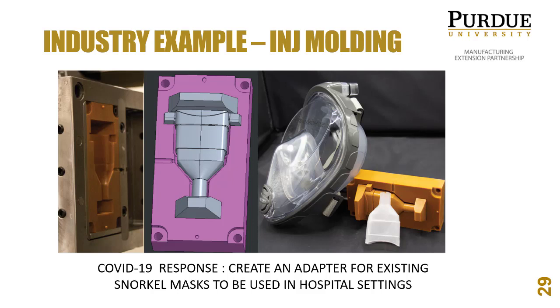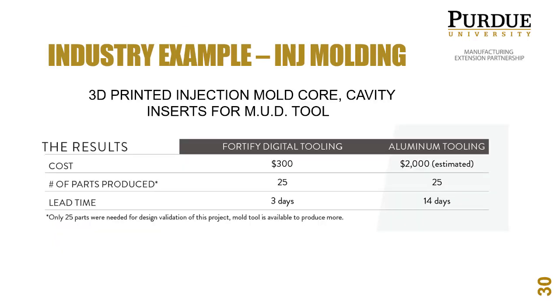So this piece could have been 3D printed, certainly, but in order to get full approval and going with it more of a production mentality, what was done was to actually 3D print the mold and the insert while the traditional hard tooling was being developed, so that the downtime was minimal and multiple molds could be printed until the traditional tool was ready to go. So what happened here was they were able to validate the part, and it only cost $300 for the tooling to get the 25 pieces they needed.